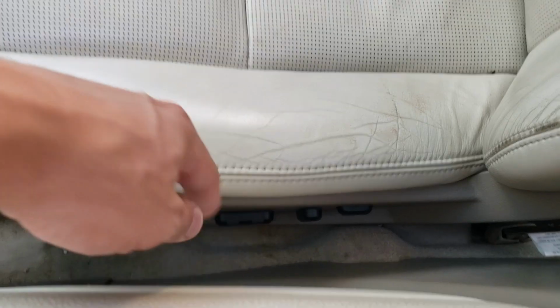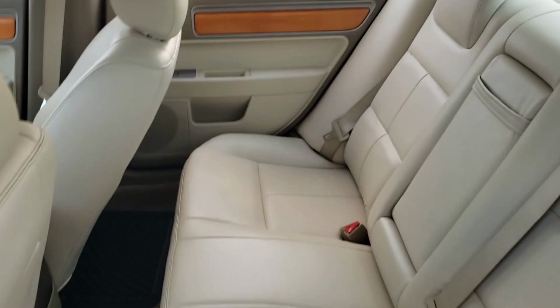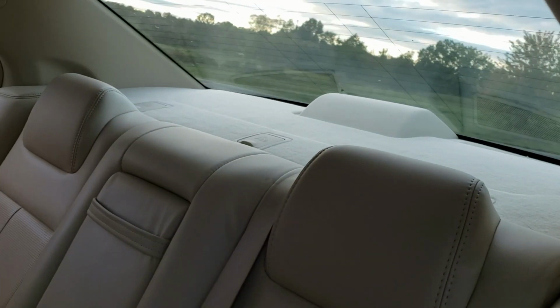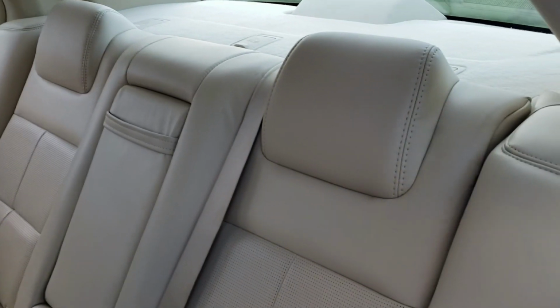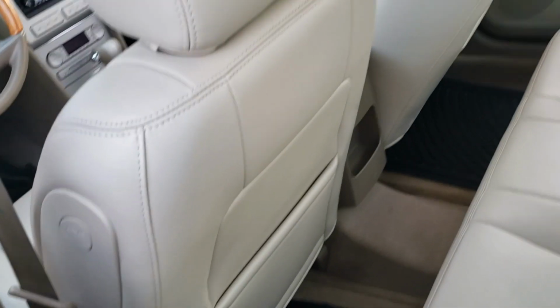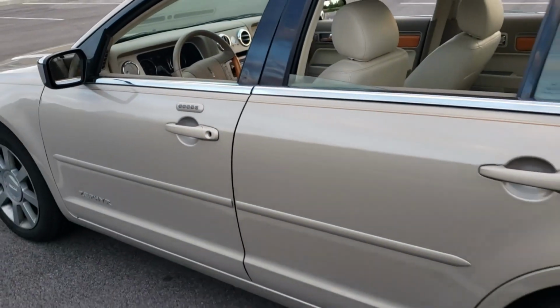Power seats. I don't know if you can see them, but they're right there. Back seat looks just as nice in this car. And this car is clean. Seats fold down all the way. It's got plenty of storage. I bought this to replace my Camry, and it does it.